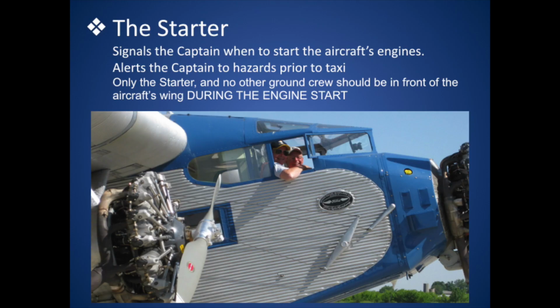The starter position. The starter signals the captain when it is safe to start the aircraft's engines and alerts the captain to hazards prior to taxi. Only the starter and no other ground crew should be in front of the aircraft's wing during an engine start. As starter, it is your responsibility to make certain that all crew and passengers are clear of the area before starting engines. It is also your responsibility to support safe ramp operations, and that includes following our starting procedures.